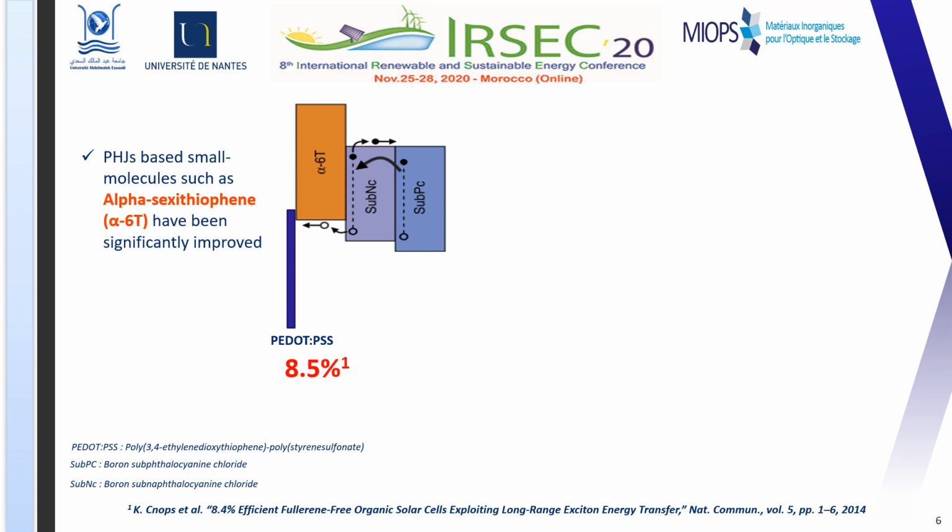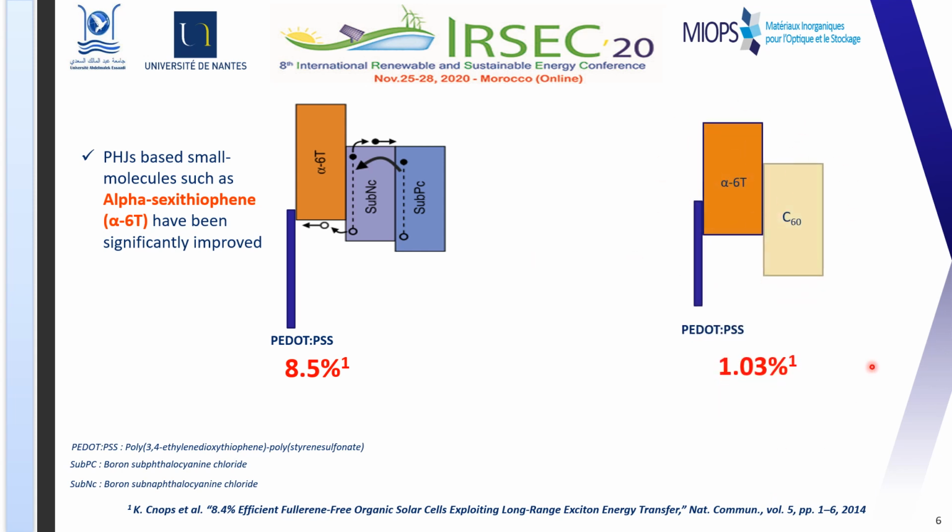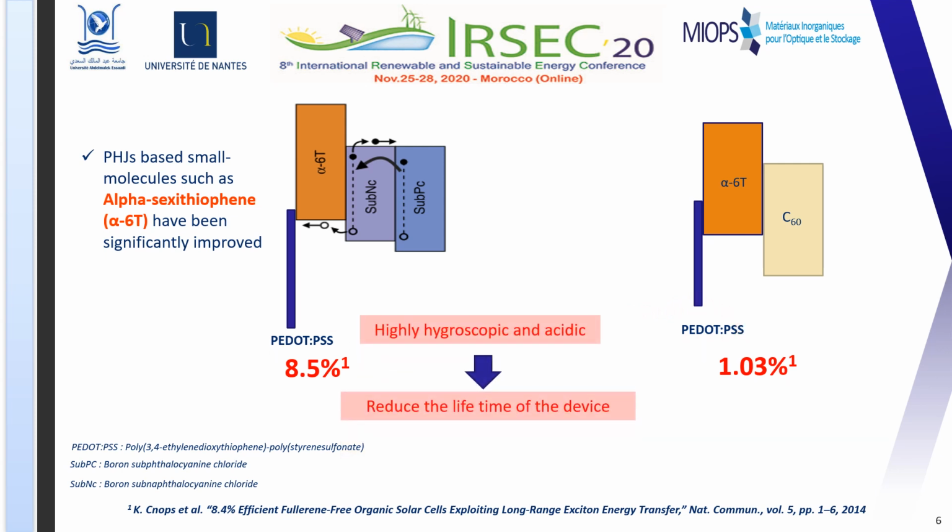Planar heterojunction organic solar cells based on small molecules such as α-sexithiophene have been significantly improved. The maximum power conversion efficiency reached until now on planar heterojunction is 8.5%, using 3 small molecules where the α-sexithiophene is the first absorbing material and PEDOT:PSS as the hole transporting layer, a layer inserted between the donor and the anode material in order to reduce the energy barrier between the HOMO of the donor and the work function of the anode material. In the same study, they also studied the binary structure and the maximum power conversion efficiency was 1.03%. Both structures used PEDOT:PSS as the hole transporting layer, while this material is highly hygroscopic and acidic, which affects the lifetime of the device.